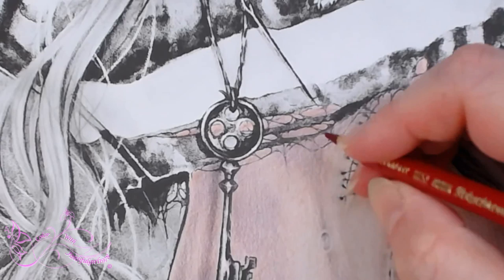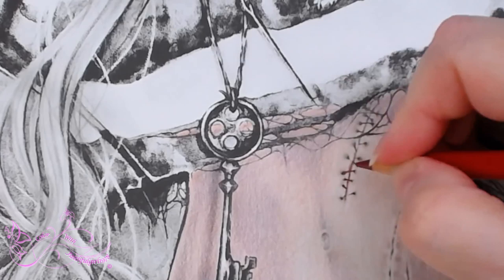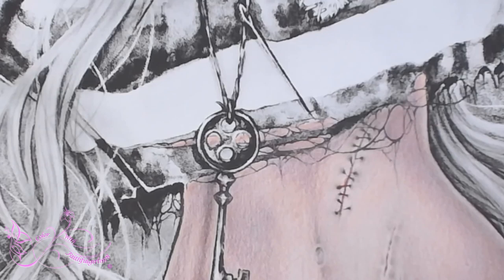Let's come in and line. So I'm really putting a bit of pressure on here. I want to actually line the wound. I need to sharpen my pencil. Nope, I need to actually sharpen it. That wasn't sharp enough. I tried my little baby froggy, but it didn't work.